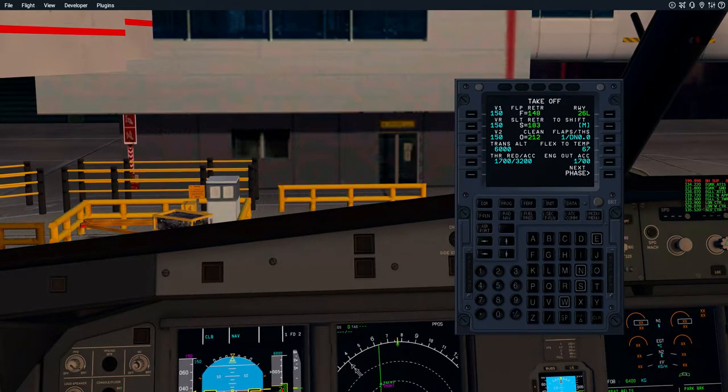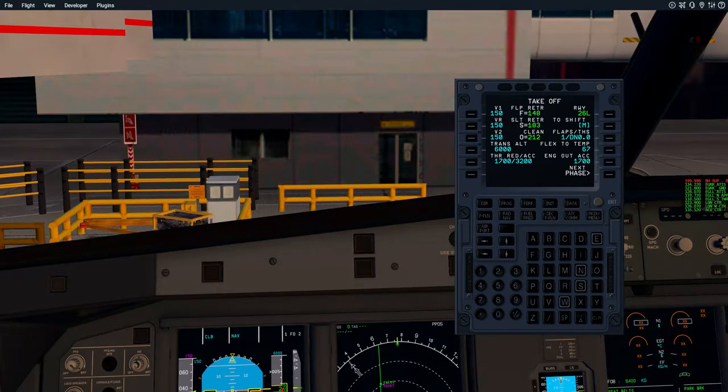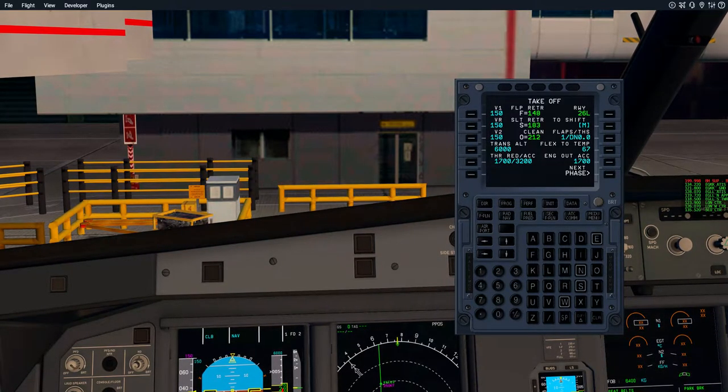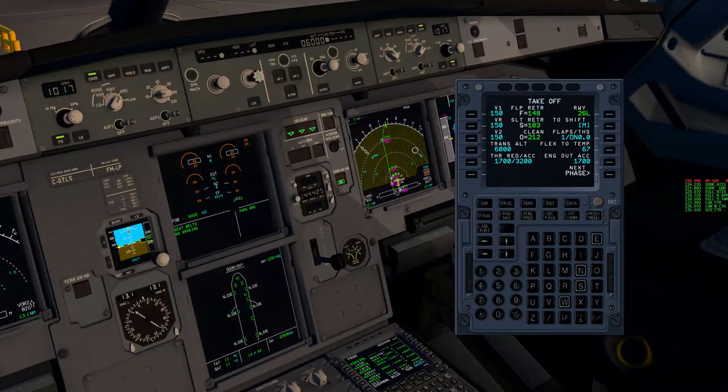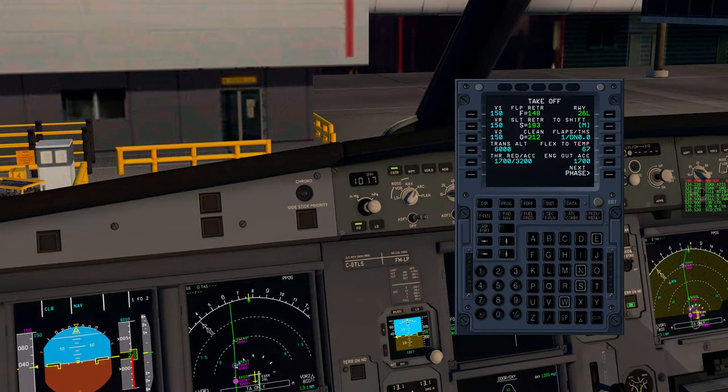Just give me a moment here. Our aircraft type is A319, runway length 3,300. Airport elevation is below 1,000. Wind component is head 04. Outside air temperature is 11 degrees. QNH is 1017. Takeoff weight is, that's a good question, 63.7, 63,700, flaps setting 1.